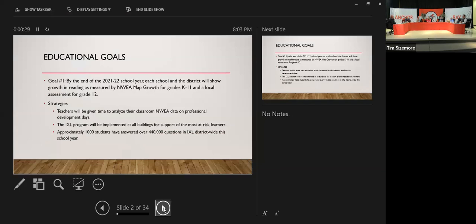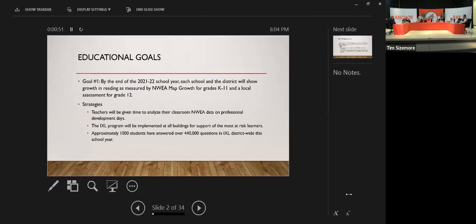Okay. We have two goals, and our goals are really pretty straightforward, as are most districts'. They are to show growth in reading and in math. So by the end of the school year, our goal is to show growth in both reading and math as measured by NWEA MAP growth for grades K through 11.